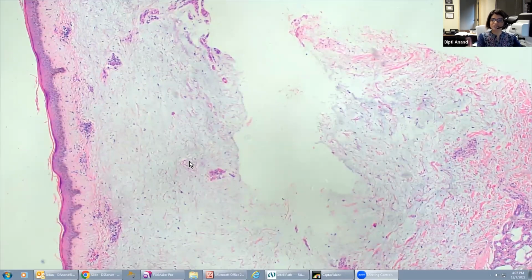Once you determine that there is a lymphocytic infiltrate, you go and look for mucin. Mucin is not the most prominent feature. It's the opposite in plaque-like or reticular erythematous mucinosis, where you really see the mucin and then you see, okay, there is inflammation, and then you tie the two together.